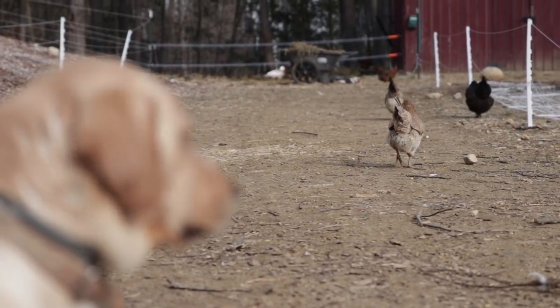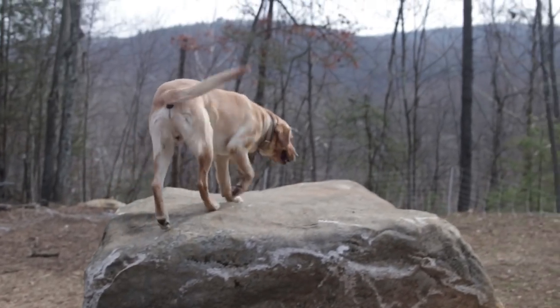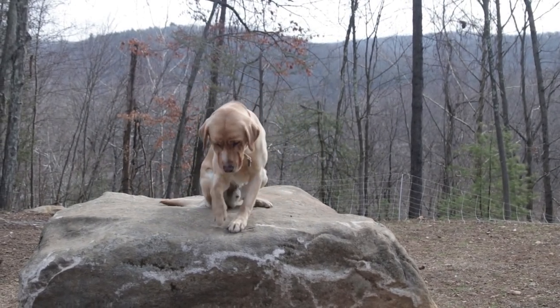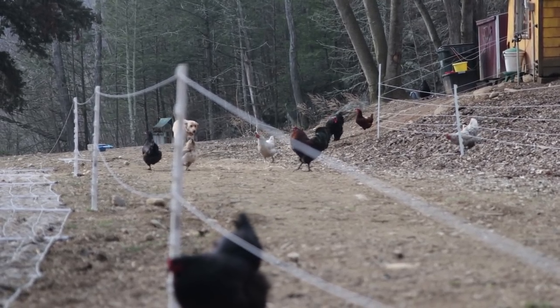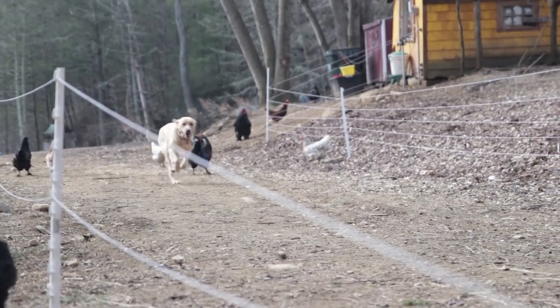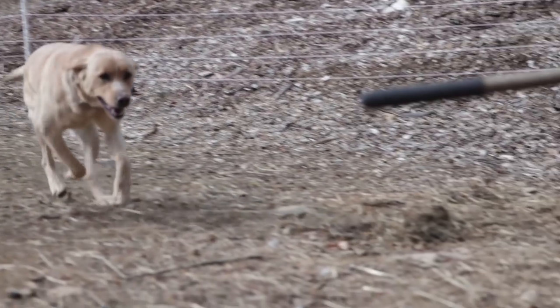Place, a designated spot to send them to, get them out of harm's way, or just get them out of your hair. And of course, come. The command that brings them back to you so that you can head back up to the house. No dead chickens, no chased cows, no harmed goats. A well-behaved farm dog. Even though he's a bird dog, even though I take him out in the field and he retrieves pheasants, we can walk right through that chicken run and he won't touch any of them because he knows those are my birds, it's not working time, and they're off limits.